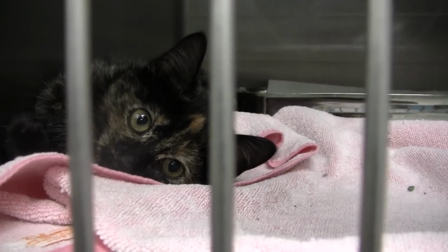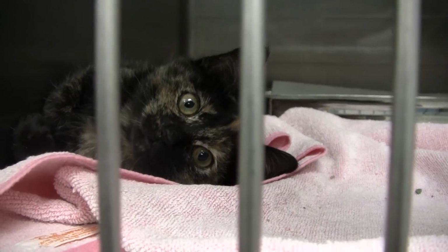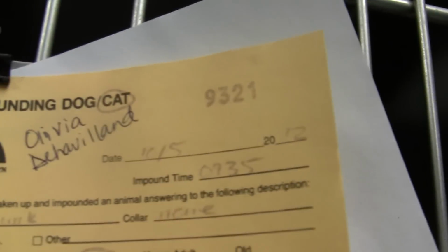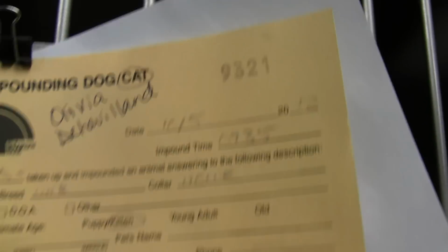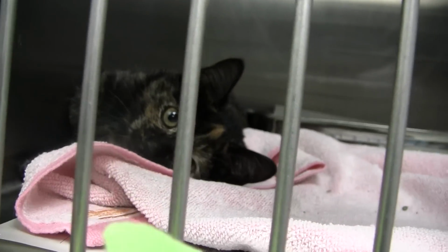And here's Olivia. The other formerly feral. She's doing good. As you can see, she's not hiding anymore either. She's 9321, Olivia de Havilland. And there she is. What a cute little girl.